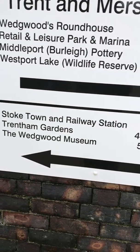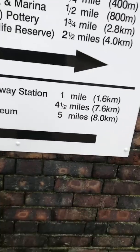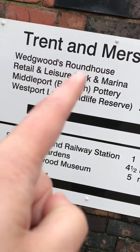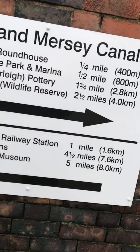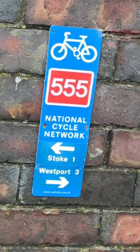Stoke Town railway station. I've scoped Trentham Gardens, and I've scoped walking past the Wedgwood Museum. That's that. And then if you go that way, we're going to go past Wedgwood's Roundhouse. Yeah, we're not going to go to Westport Lake today, but I have been there before. This is all part of the cycle network. There we are, 3 miles to Westport Lake.